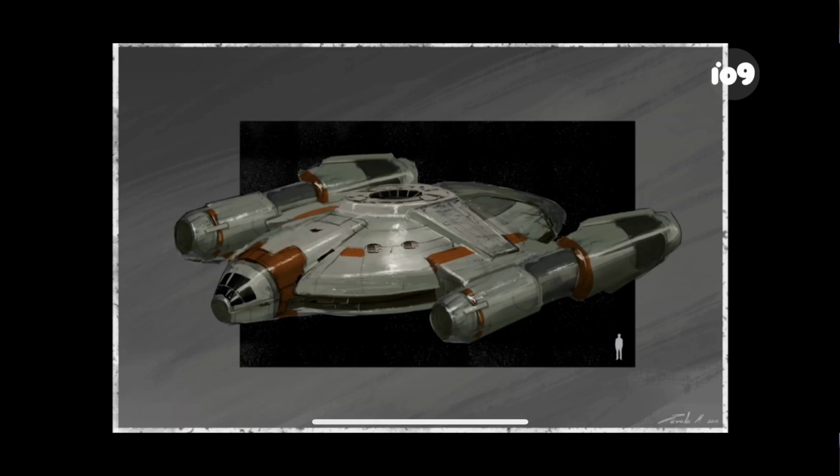This one's badass. This is basically the Outrider, just with a second nacelle stuck on the other side. It's a cool idea. It looks like this weird halfway point between a YT-1300 freighter, which is the Falcon, and a YT-2400, which would be, say, the Outrider, Dash Rendar's ship. Let's call it a YT-1850.